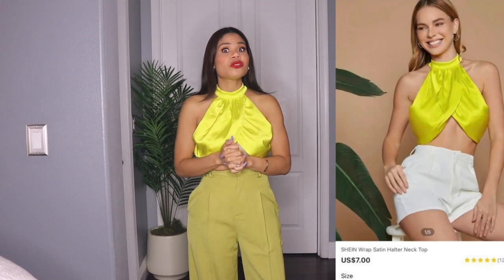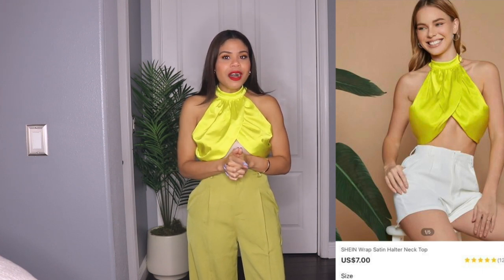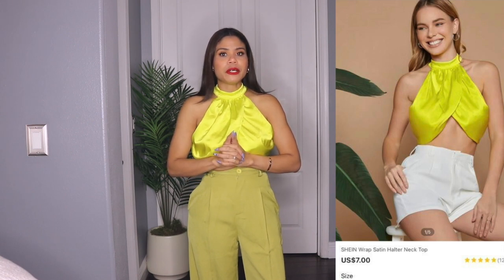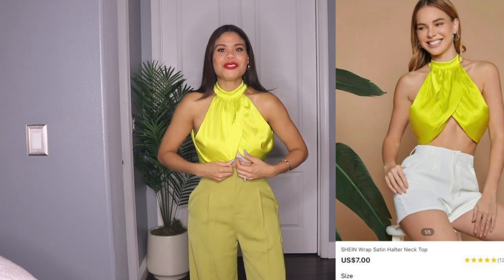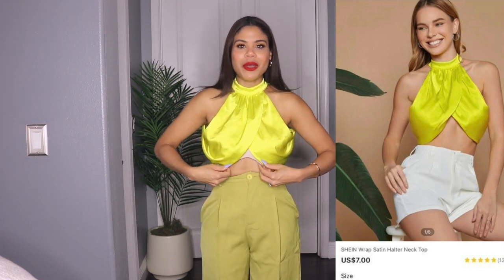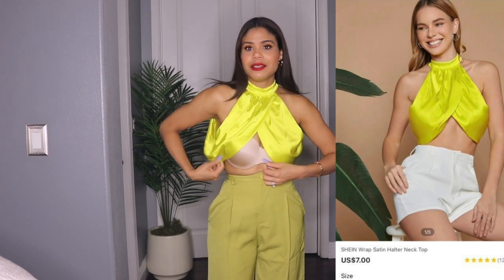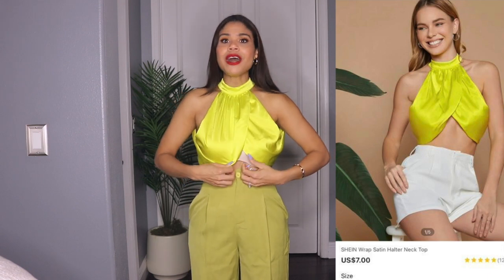This blouse is driving me crazy. I love it and I hate it. I love the color. I love this style and I love this fabric, but the way it fits me, I don't even know if it's supposed to be like this. I don't know if it's my bra. I had to find the right one. I don't even know, chicas. I don't know what to do with this blouse. Do you see this? I don't know how to wear this blouse.